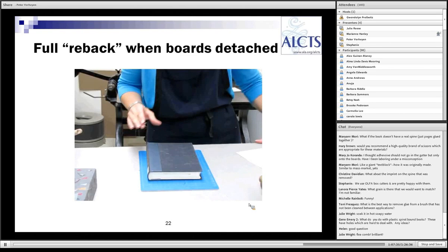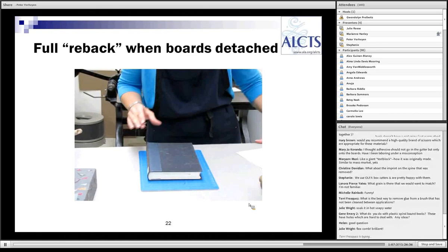Okay, good answer. And we have another question. What do you do with plastic spiral bound books? These have holes which are hard to deal with. Any ideas?